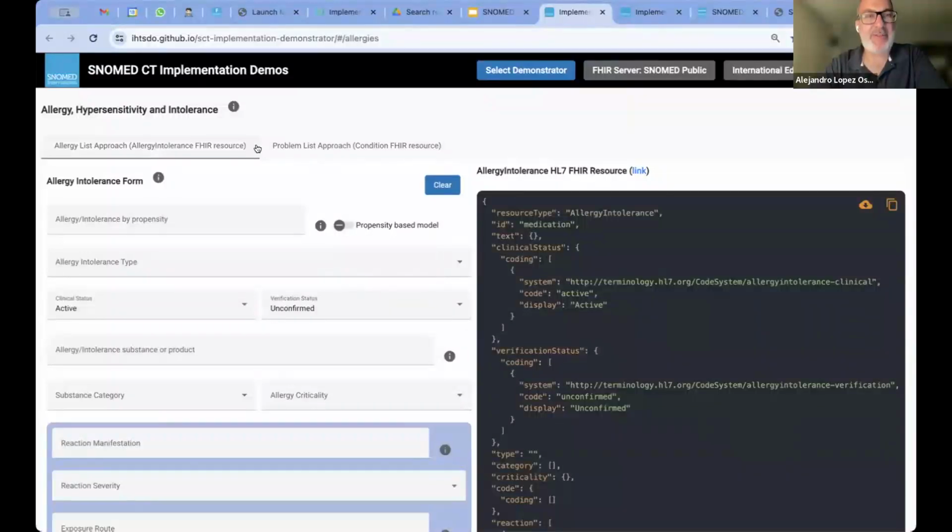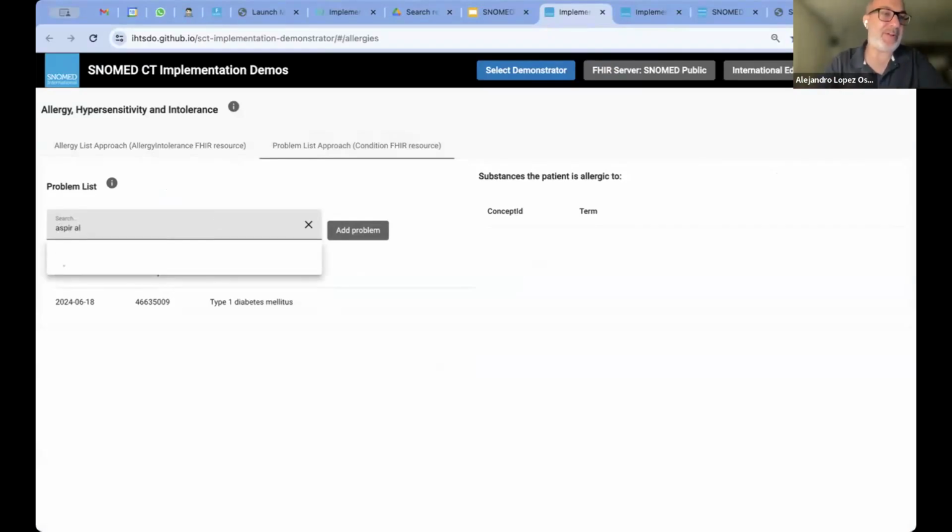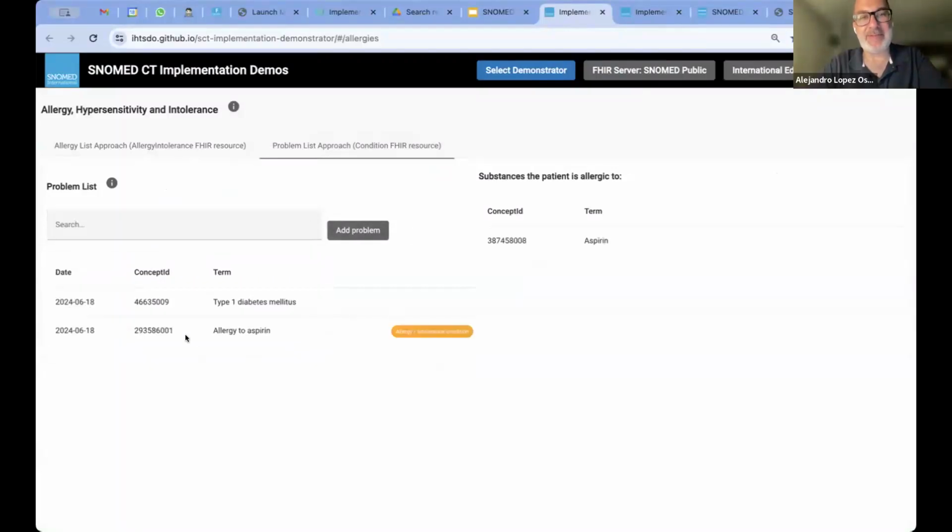So in this tool, they define that there are two ways to record allergies. Yes, you can record allergies using the problem list. So this is an example problem list. If you want to record diabetes, that is not an allergy, you just use the problem list. But if you record aspirin allergy and you click there and add the problem, the system can recognize that this is actually an allergy, can put a label, and can extract the substance that the patient is allergic to. And this can be used, for example, to prevent allergies from medical prescriptions, because if you prescribe something that contains this ingredient, you find the interaction there.